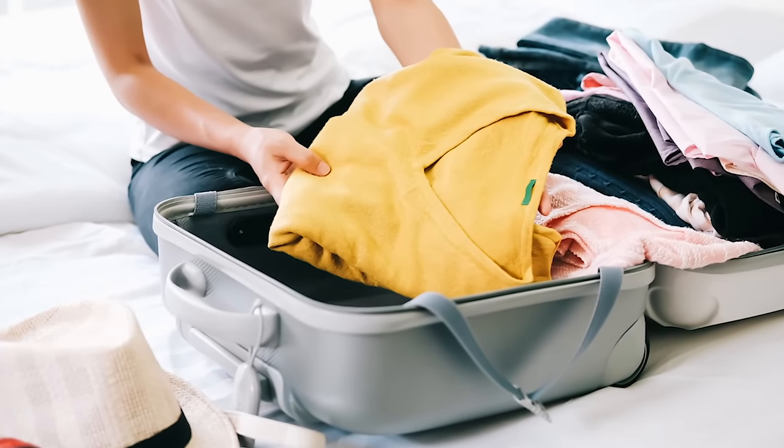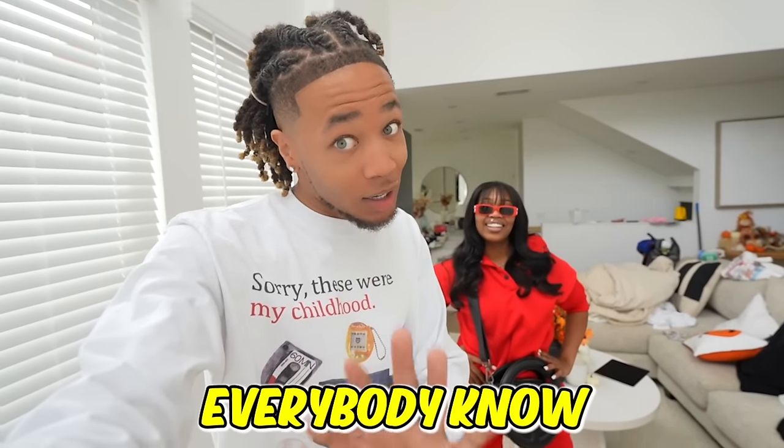That song. But anyway, excuse the mess in the background. Now, normally we do not leave our house with stuff everywhere, but Quita was trying to pack her bags, and y'all know, everybody know. When a woman packs her bag, it be stuff everywhere.